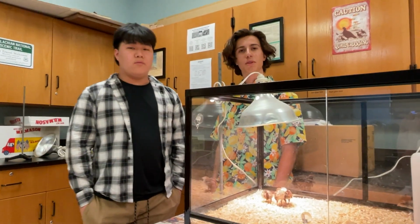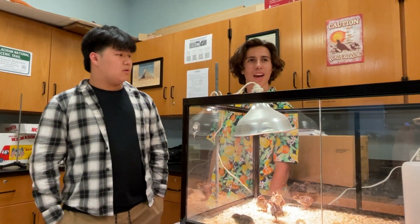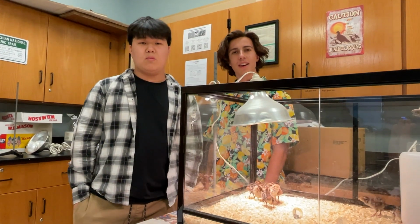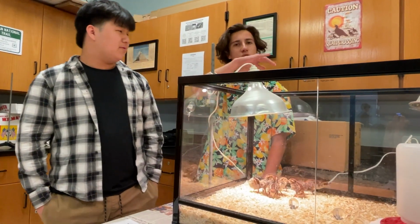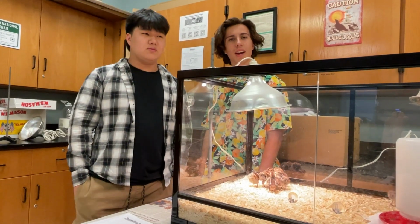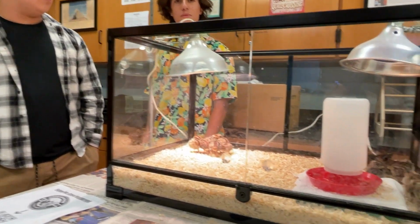A lot of my friends have told me about really feeling connected with the animals that are all around this classroom. As you can see, right, not just quail, there's turtles and terrapin, and there's the trout. And I feel like just having animals in the classroom makes it so much more interesting.